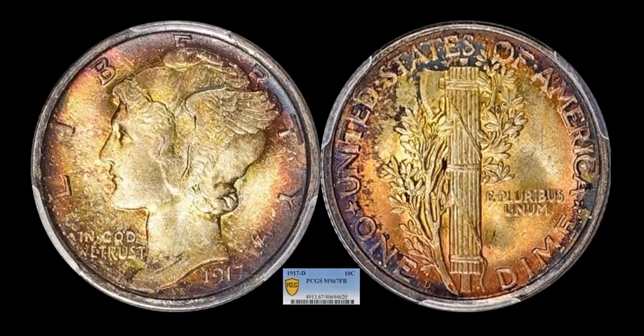And by the way, it's the only one that you can find in circulation that is supposed to have a P mint mark, but is missing. All right, so this is just the huge bomb of the week.